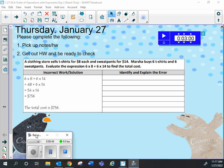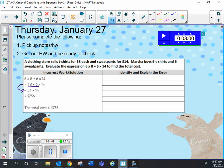Did someone find it? Ryan, where do you see it? In that second step, they added 4 and 6. When they went from this step to right there, they added when they should have done what instead? Multiplied. Maybe you just put a little writing in your warm-up box. They added 48 plus 6 when they should have multiplied first.